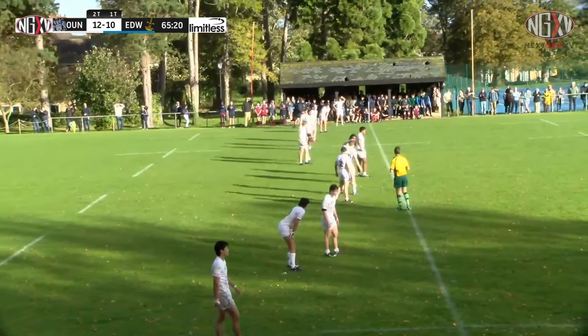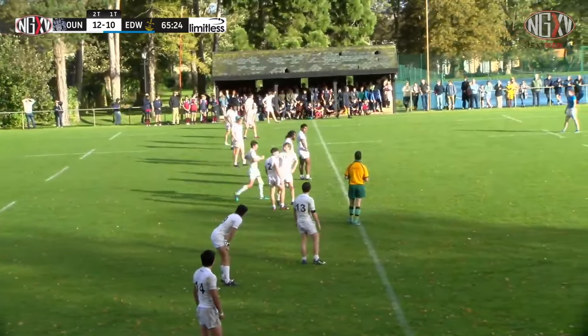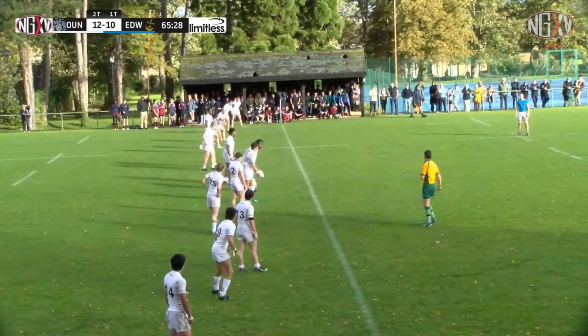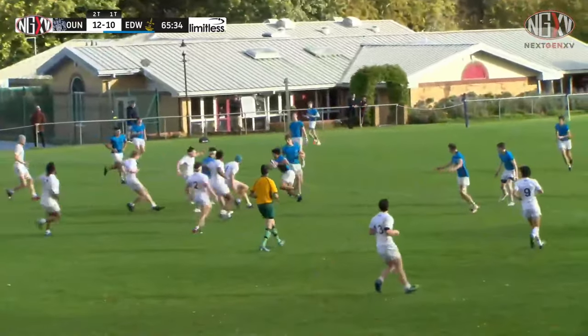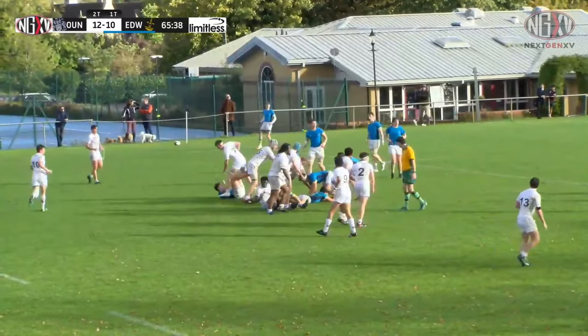The crowd are up here at Oundle trying to cheer their team on. First home game of the season. They will not want to let this one slip away. This first meeting between these two sides for 15 years, and it is not letting us down.